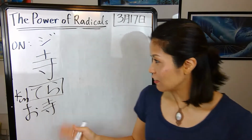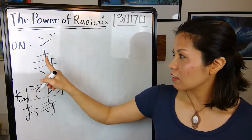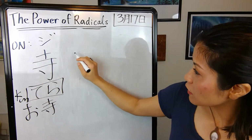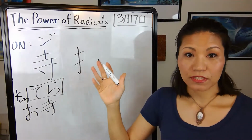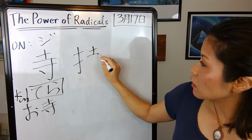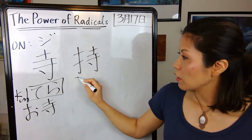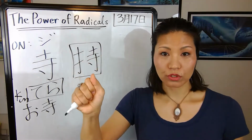Okay, back to the radical and sound. So this means tera, and this sounds ji and tera. And then when we have the other kanji, remember the radical means hands, and borrow here. This kanji means to hold something.